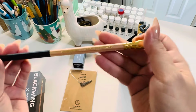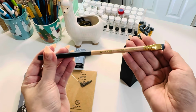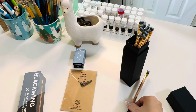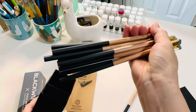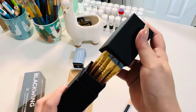What makes each set unique by Blackwing is they do match a specific design and coloring per whoever they're collaborating with. So that's why it has the black on the bottom and then this blue-gray eraser, which is one of Traveler's Company's key colors that they carry. So here's all 12 pencils. It fits nicely. It can just stand on your desk.